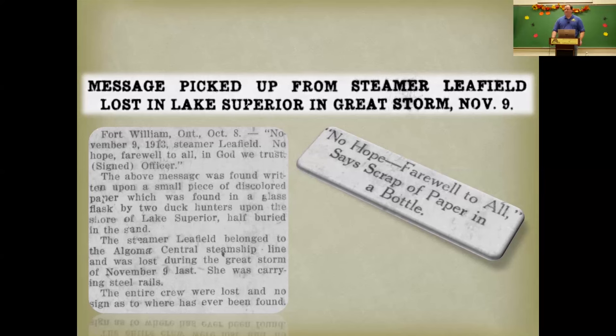But the problem is it gives no details, and it was simply signed "officer." I'm thinking if I'm on a sinking ship and this is my last note to let the world know what happened to me, I'm at least putting my name to prove that it's me. I don't think I would just sign "officer." The sad truth is, in my opinion, and take this for what it's worth, this is a hoax. And unfortunately, that was a very common thing. People would write hoax messages in bottles and set them adrift.